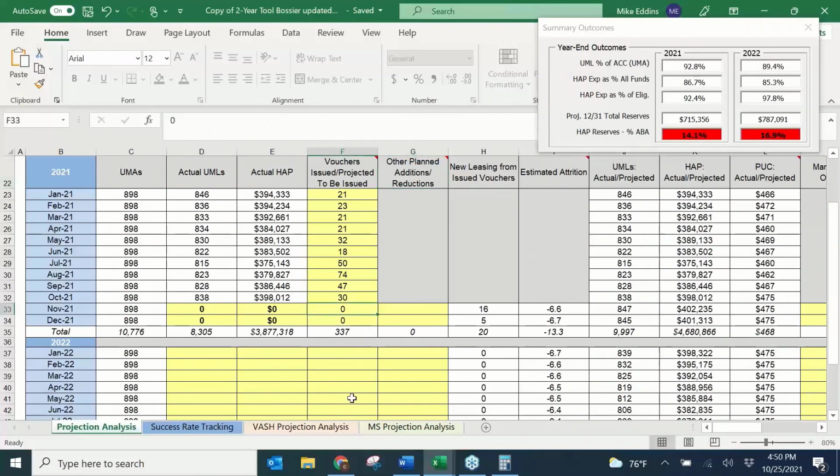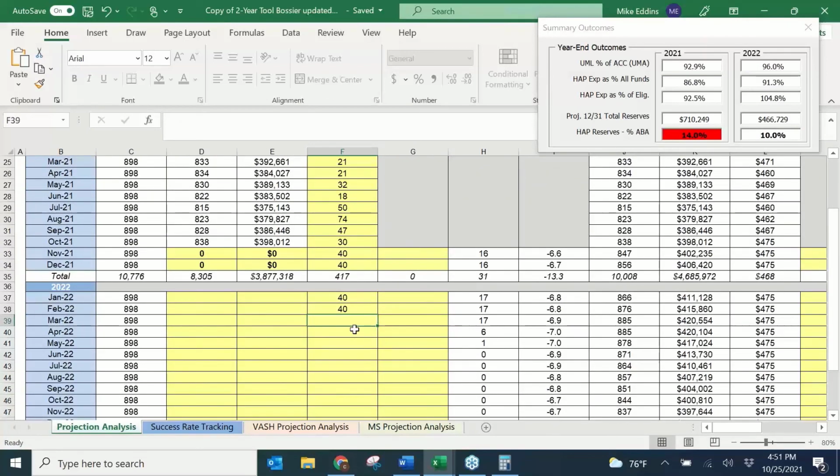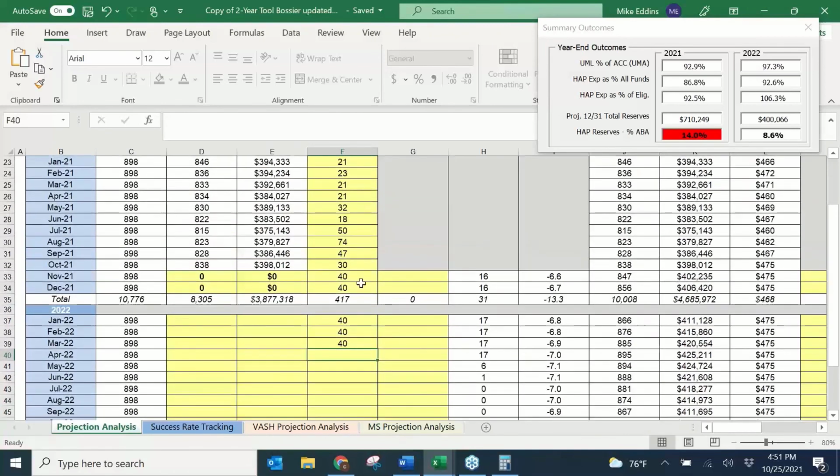To have the largest effect on your program, you want to issue vouchers. It has the biggest impact at the end of the year and at the beginning of the year. And I'll give you an example. Let's just say we issue 40 vouchers every month here for a couple of months, right? Let's do 5 months. And now we can see our 2022 HAP reserve down over here is down to 8.6%, okay?